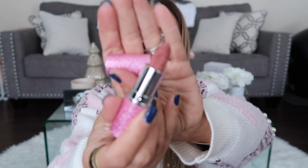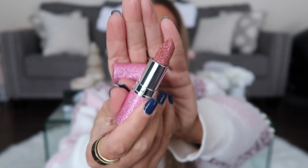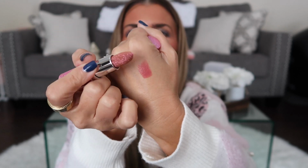It's in the shade Naked, and ooh, that's pretty. It's sparkly. Let's watch it. Oh my gosh, I flippin' love that shade.